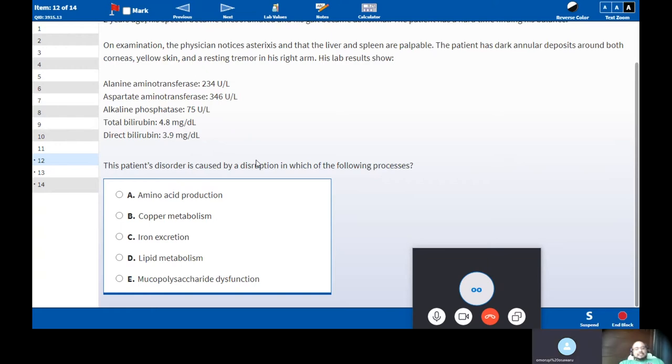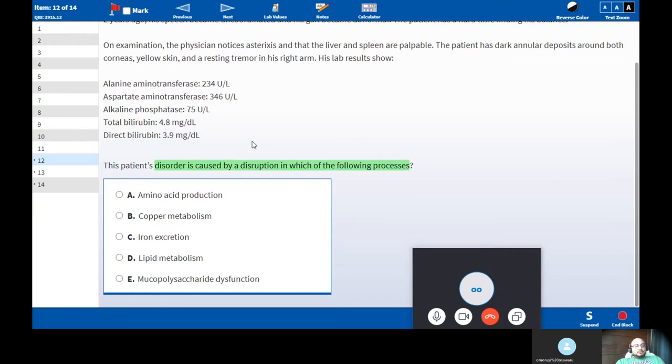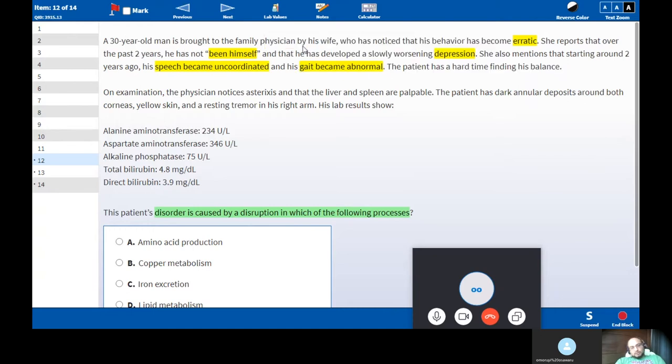All right. Nice. The patient's disorder is caused by a disruption of which of the following processes? Well, all right. Let's find out. What disorder and what's disrupted? 30-year-old. He's become erratic. He has not been himself. Depression. Let's see. His speech is uncoordinated. Abnormal gait. Interesting. Hard time finding his balance. All right, so we got a guy going all over the place. On exam, he has asterixis, big old spleen, big liver. Dark annular deposits, annulus, like ring-like, in the corneas, with yellow skin. Diagnosis and a tremor.